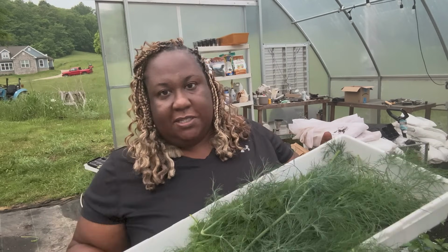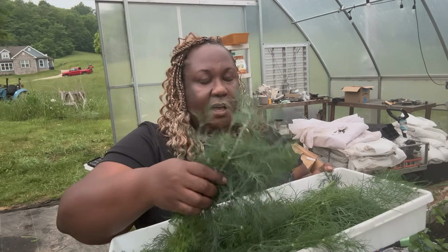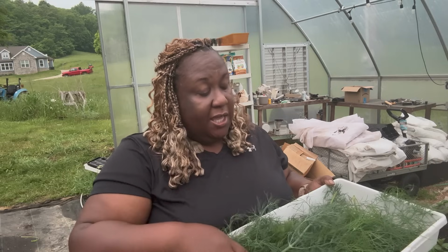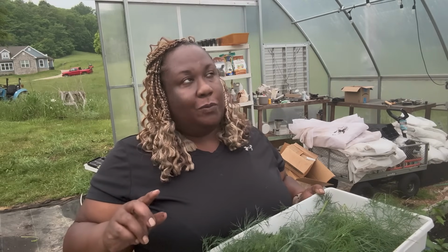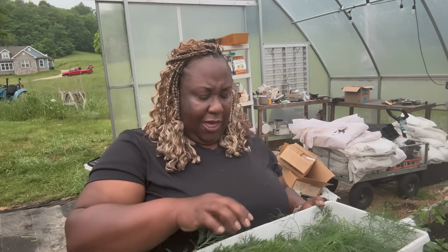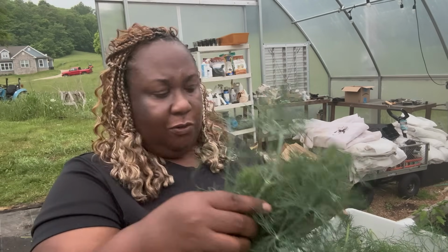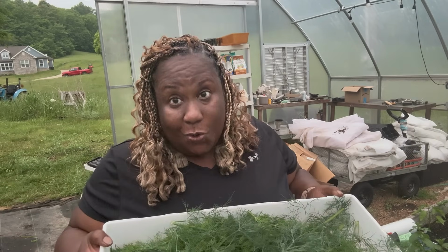So y'all, I didn't tell you about the dill. I did two different kinds. I did a mammoth dill, which I got those seeds from the Dollar Tree. And then I also did a Long Island bouquet. I think the Long Island is the lighter colored one, which is this. And then you have the darker one, but it smells so, so good.